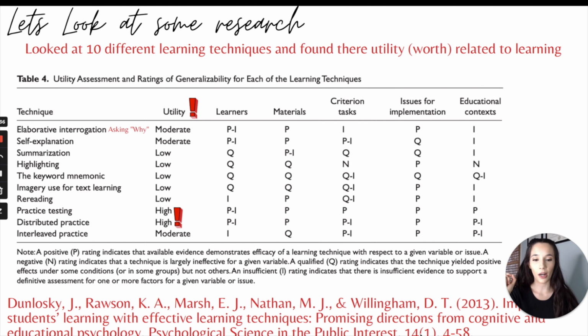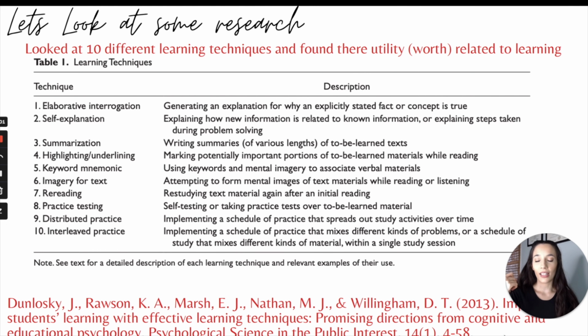And this is the study down at the bottom where this came from. Okay, so here are the results. And again, we want to look at the utility. What has high utility? What they found is that practice testing and distributed practice have high utility, high worth when it comes to learning. Okay, so what does this mean? Distributed practice, if we go back, is implementing a schedule of practice that spreads out activities over time. So you're studying over periods of time.